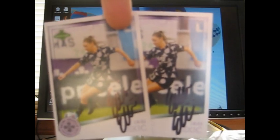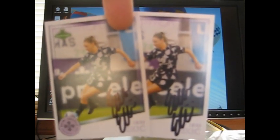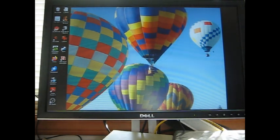I have duplicates. Maybe she had some extras to give away at the end of the season. I have really no idea. I think I have maybe 2 more requests still out. Jess Fishlock was, I'm not sure. That was just a shot in the dark.